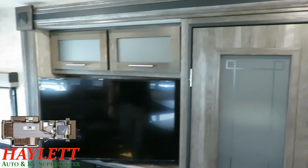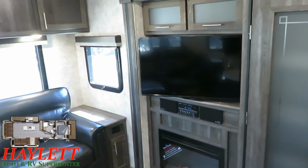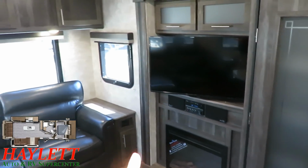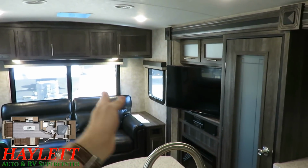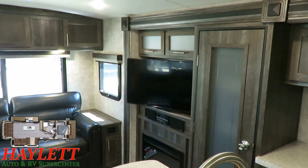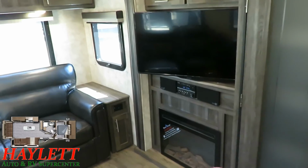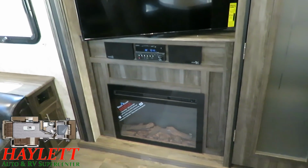Now, the TV does pivot on the newer Open Ranges. In the past, it was fixed, so it wasn't very sofa friendly. And I've got it facing the dining table right now, but you can also make it face the rear dinette. And this is a 180-degree viewing TV, so even if you're kind of off to the side a little bit, you still can see the image. It doesn't go negative and ghostly looking like some of these things do. Bluetooth DVD stereo below that with outside speakers. We'll talk about that as we get out there.